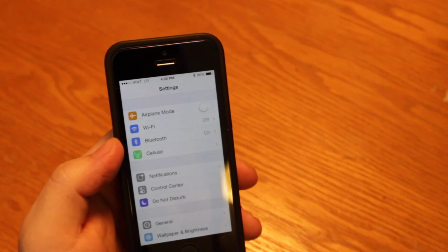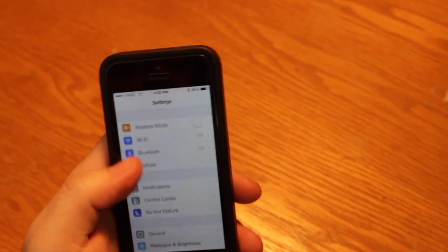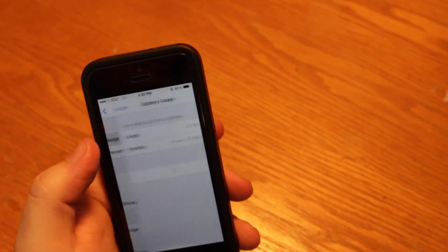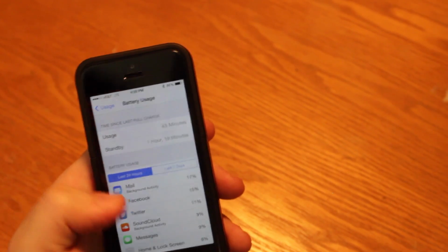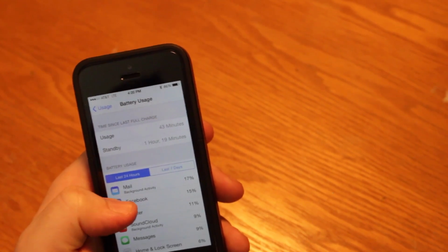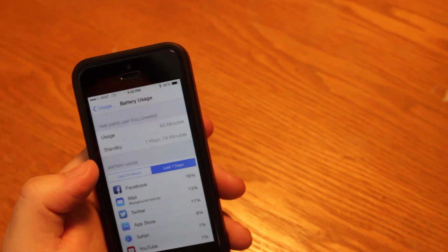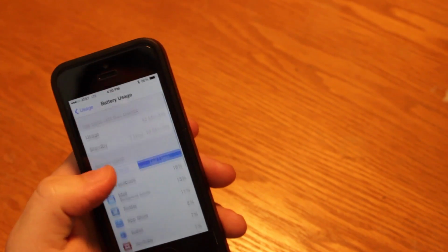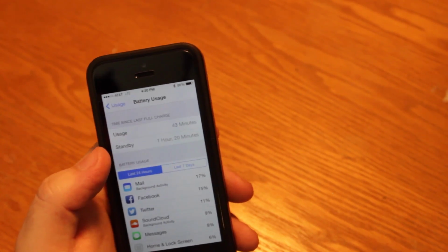Has your phone ever died really fast and you want to know why or what's taking up all the power? Well, now you can do that. If you go over to General and then Usage, you can now click the battery usage, and it'll tell you each app open and how much battery each one is using. So my Mail app is what I've used the most in the last 24 hours, and that's taken up 17% of my battery. But in the last 7 days, Facebook has taken up 16%, and so on and so forth with all the apps I've opened up. That's a really nice feature if you're really wondering why your battery's dying so fast.